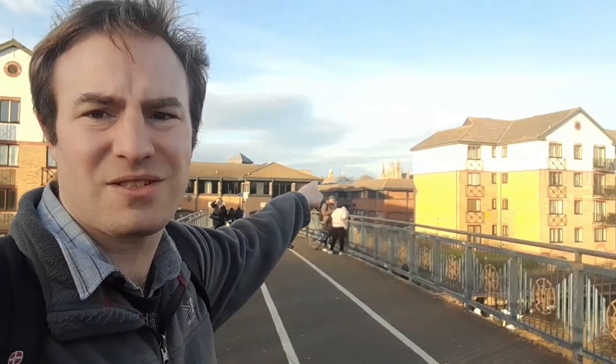I've had a great time here in Peterborough today. I'm now standing on the bridge over the River Nene. I'm going to follow the path back to the city centre. You can just see the cathedral over there. It's the East Coast Main Line behind me.